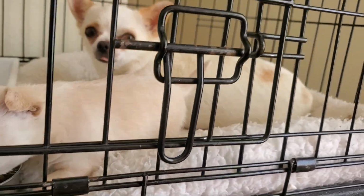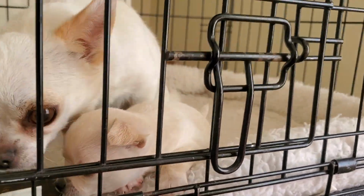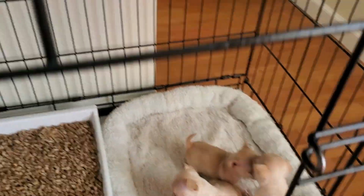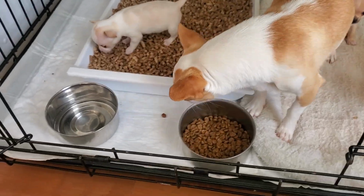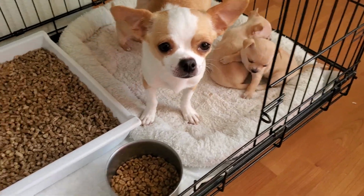There's Crystal's puppy chewing on the pad. Here, you want to go down there with the others? Let me move Mama out of the way. For sure. I can't put her in there with Francine just yet because Francine thinks she's going to eat her food. So she might not be very nice. Come here, Francine. You have to go out so this puppy can play.